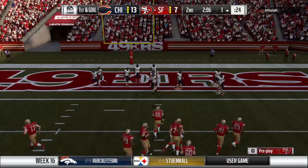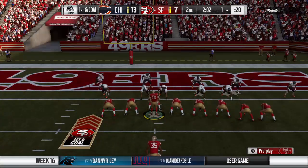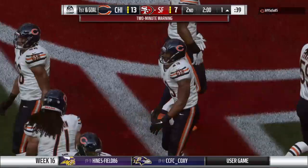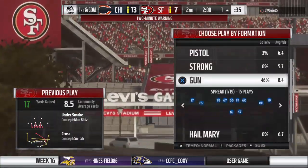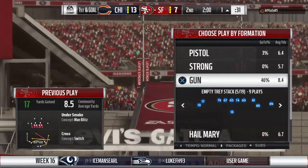Two big plays in succession. Not sure this D knows what hit him, but now they got to get ready. It's 1st and goal. 2 minutes to play here in the 1st half. Back with more after this.